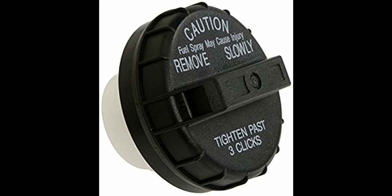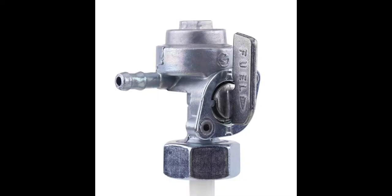injection. The fuel tank cap covers the fuel tank. A valve is attached to keep the pressure constant in the tank. The fuel cock or petcock is a small shut-off valve used to control the flow of liquid or gas.